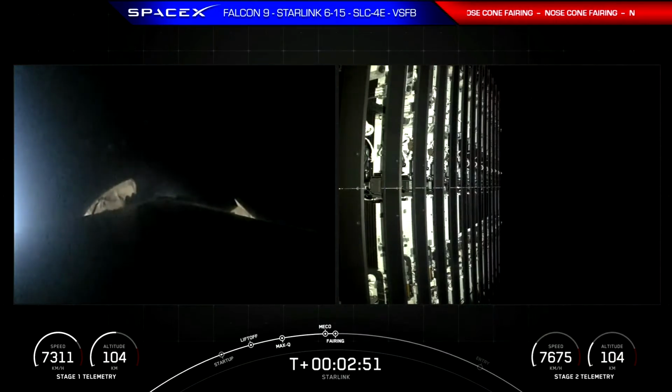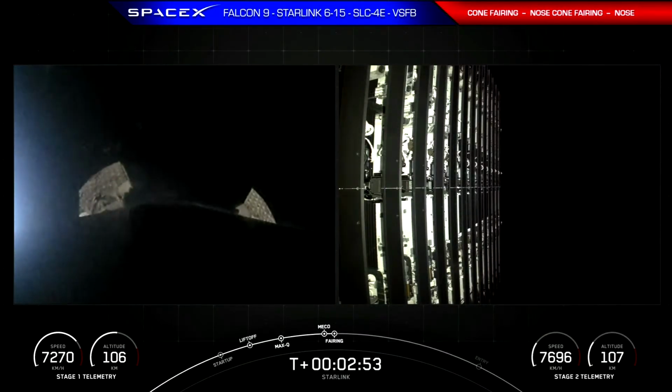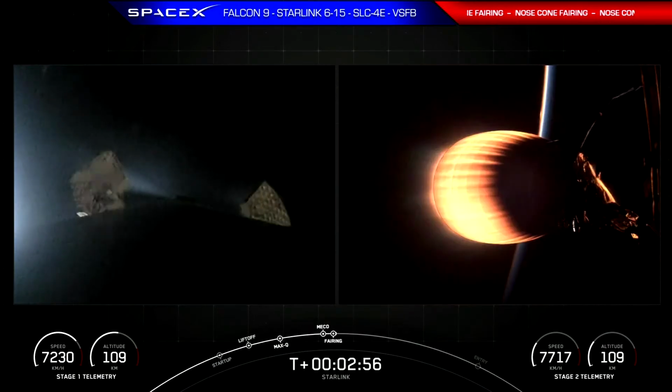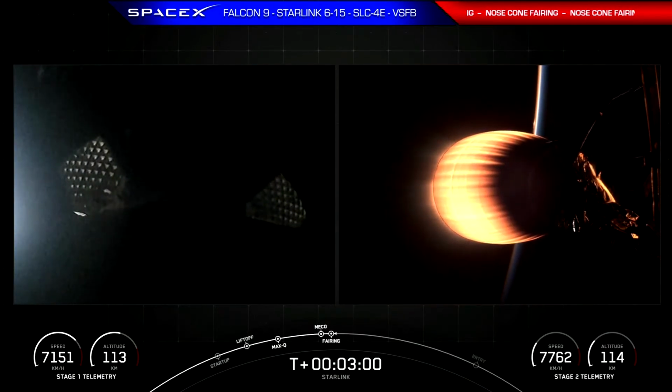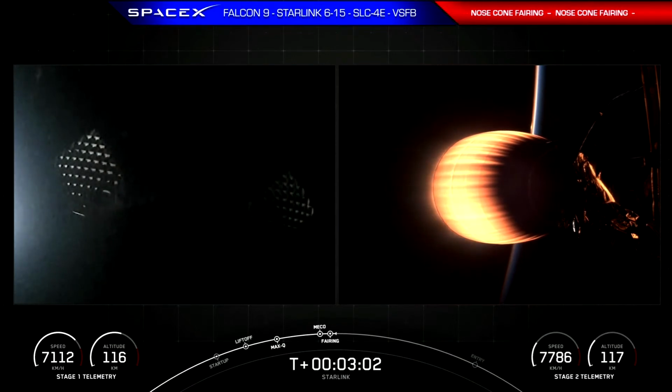Fairing separation. And there's that fairing separation. We'll be attempting to recover both fairing halves using our recovery vessel Go Beyond. Both of the fairing halves that supported today's mission are flight proven and are both flying for their 6th time tonight.